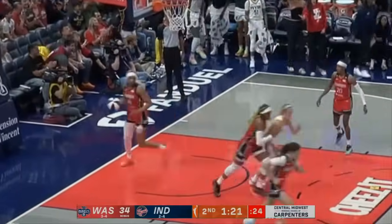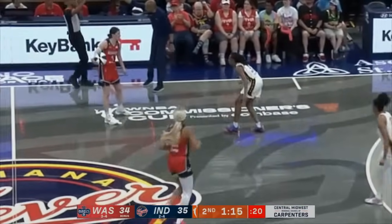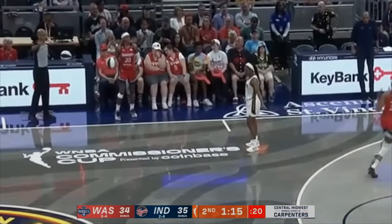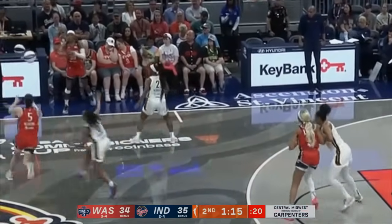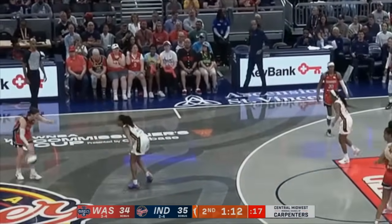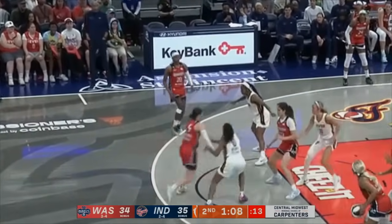Mitchell off the screen, launches, and buries a triple. She gets her feet organized so quickly. Playing off a simple ball screen, going left. She has that explosive ability. Kelsey Mitchell with 5 points. But they need Mitchell, they need Boston, the 2 All-Stars from a year ago. Bonner was an All-Star too, but you really look at those 2 to help carry the heavy load here during this stretch. The Fever are 0-2 without Clark.